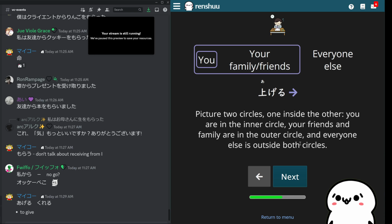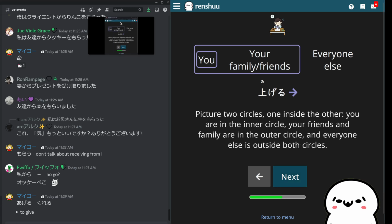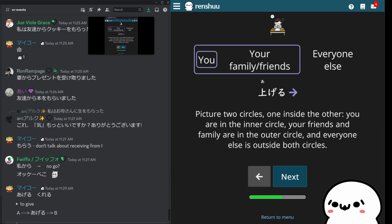So this is used for... let me stop for a second. Ageru is used when you're describing giving something from A to B, from someone to someone else. And I'm going to type this out in the chat as well. There's a couple ways to do it, and let me explain it first, and then I'm going to talk about what's on the screen.